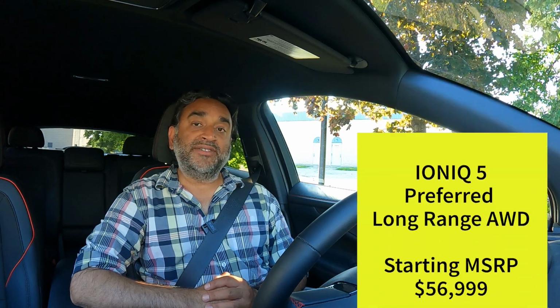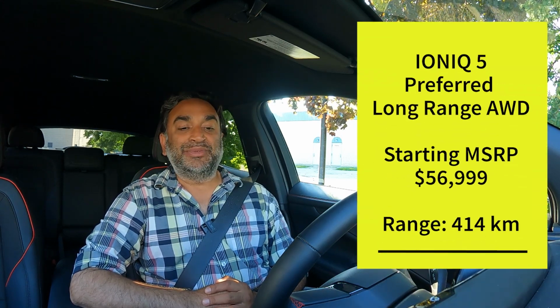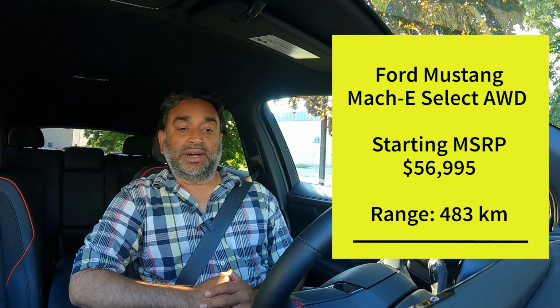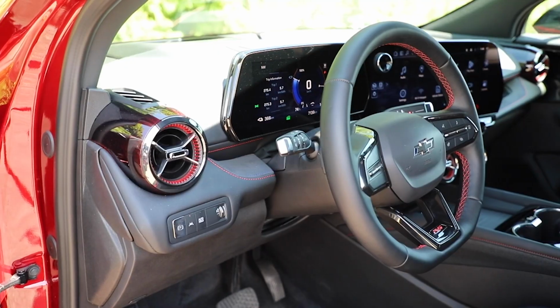On to the Ioniq 5, the preferred long-range all-wheel drive is $56,999 with a range of up to 414 kilometers, which is the lowest out of these 5 competitors. Well, 6 if you include this itself. And finally, the Ford Mustang Mach-E Select. All-wheel drive is $56,995. The all-wheel drive is a $2,000 option.